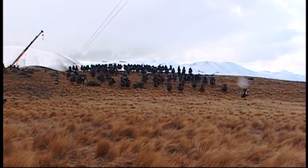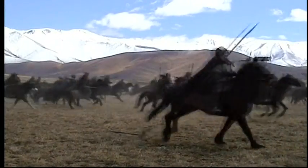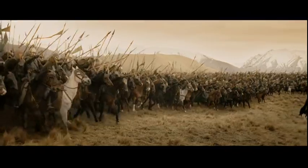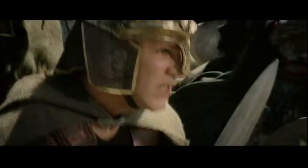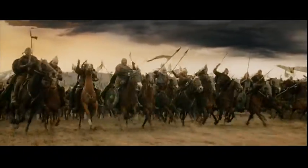200-odd horses just charging down this plain. It was spectacular. Literally, they would be halfway down and the ground was shaking. Those moments were phenomenal. I mean, the ride of the Rohirrim, in terms of film job experience, it's number one, without a doubt. And it'll take a long time to knock it off the top.